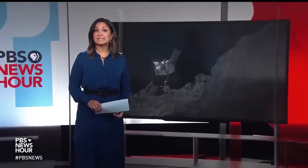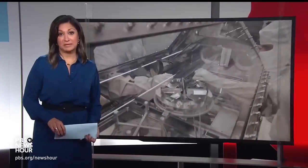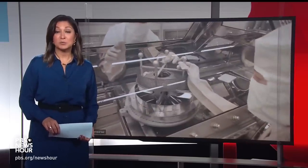You may have heard about a NASA probe that yesterday successfully brought back to Earth some samples from a deep space asteroid. It took 4 billion miles to get them, but researchers believe it'll be worth it. You may also be wondering just why scientists want these samples from what's essentially a huge rock flying through space. Well, Miles O'Brien is here to explain.